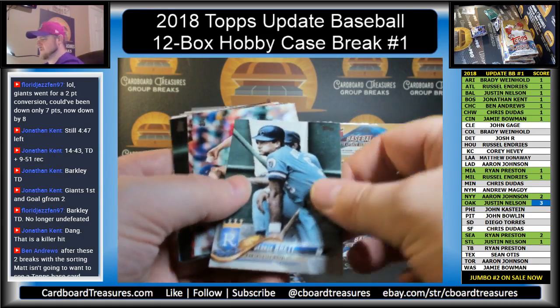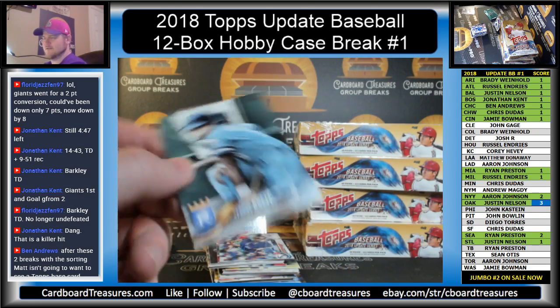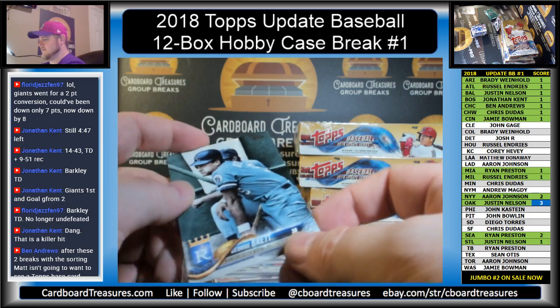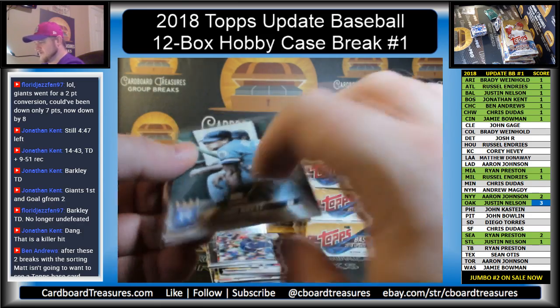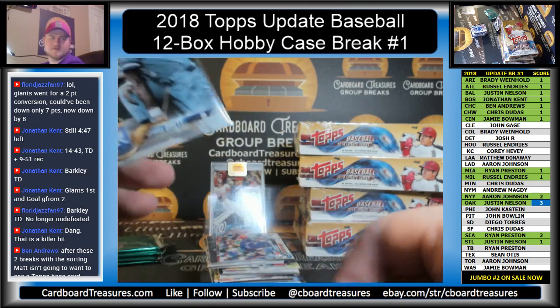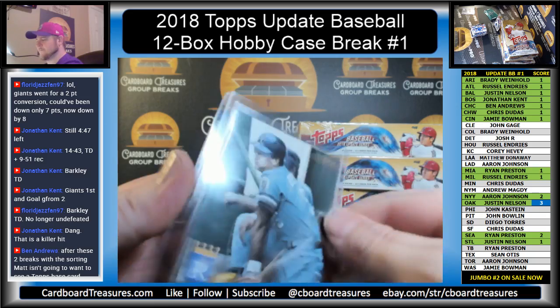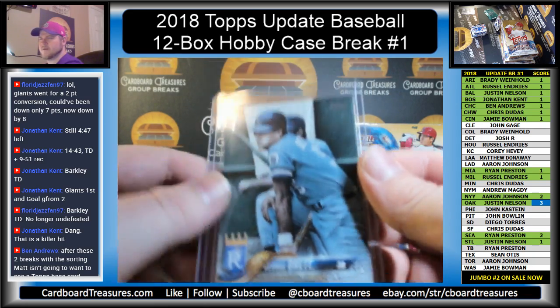Oh, George Brett going to the Royals. Nice one. KC. That is Corey. Short print legend variation. Going to the Royals. I think the Royals was the last team spot sold. There you go. Congrats, Corey.